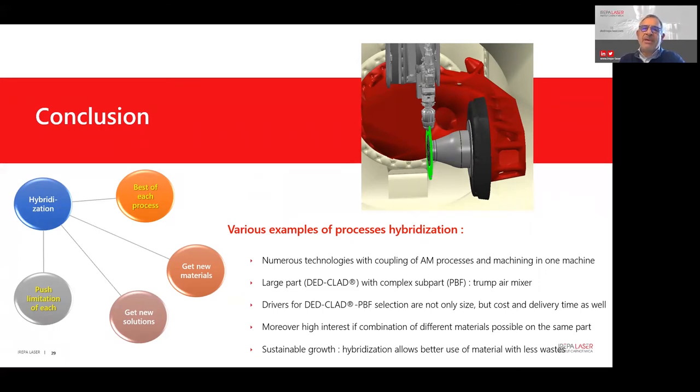So I have presented also some criteria of selection for DED clad and PBF hybrid process. And the drivers are not only the size, but can be also the cost and the lead time. Moreover, there is a high interest if we can combine different materials on the same part. And concerning the sustainable growth, hybridization allows a better use of material with less waste on this kind of part. So thank you for your attention, and I'm ready for some questions.